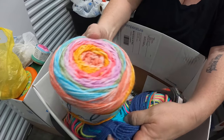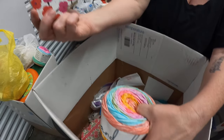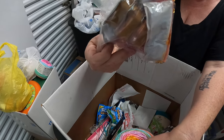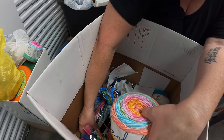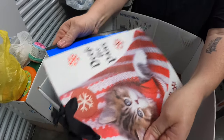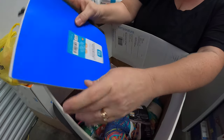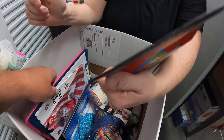Oh, look at this one. Cool. Yes. And here's. Oh, chocolates. Valentine's Day chocolates and another one. We are really on a roll with food. Dips for chicken nuggets or something. And color books and notebooks and bags. We use these to keep track of everything that we sewed.